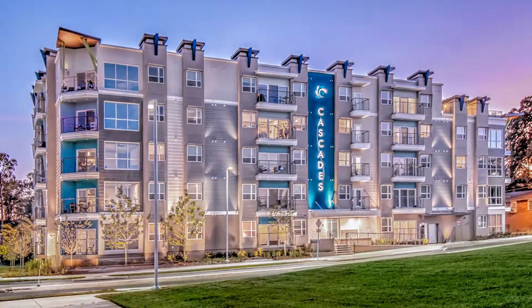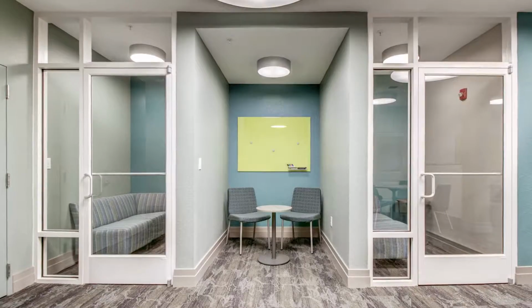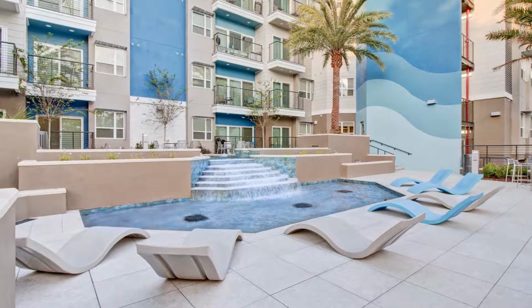Cascades move-in day is quickly approaching. Everyone here at the Trimark office is so excited, and we hope you all are too. As residents of Cascades, you all will enjoy its incredible amenities, such as a rooftop terrace, 24-hour study rooms, and a beautiful trickling fountain outside perfect for lounging after class.